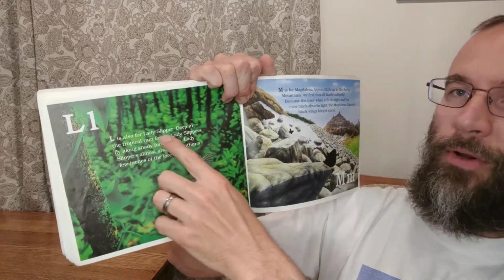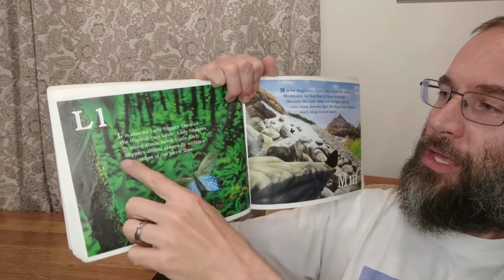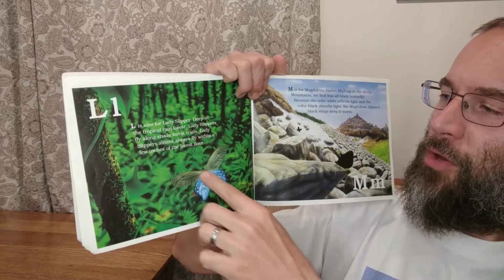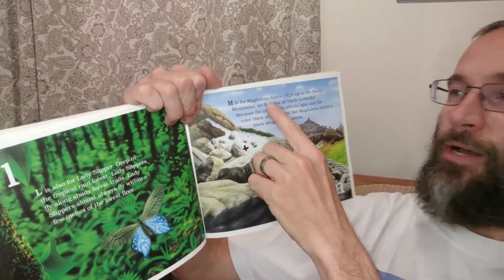L is also for lady slipper. Deep in the tropical rainforest, lady slippers fly along shady forest trails. Lady slippers almost always fly within a few inches of the forest floor. Very cool. M is for Magdalena alpine.